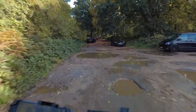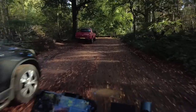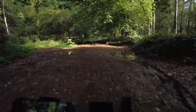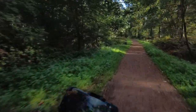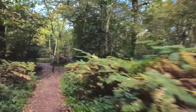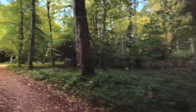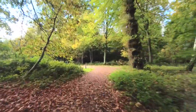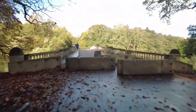Now entering Clumber Park. You'll see the house on your left. We then turn left and then right and follow one of the forest roads. Now passing over Clumber Lake and then taking the right fork.